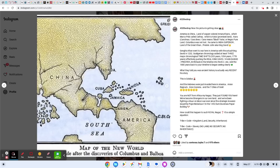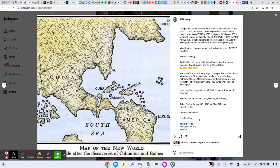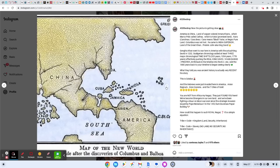Land of the great Khan, Preston John, a.k.a. King David, man. Get the drop, man. I said, how could this happen to such royal knockers? It's a simple equation. Tribe plus your code equals your kingdom, my knocker. Your land, your security, your inheritance. Tribe without a code equals slavery, captivity, Papal bulldog. No land, no security, no inheritance. Creator is your existence. HaWah, keep the code.